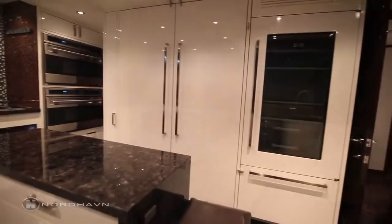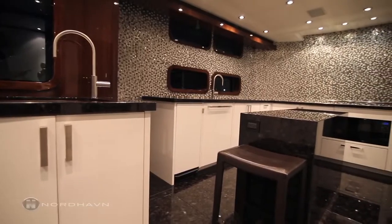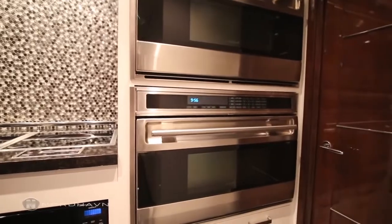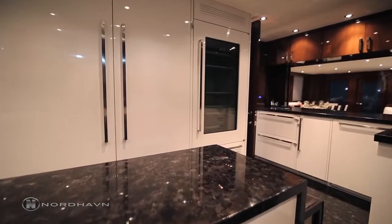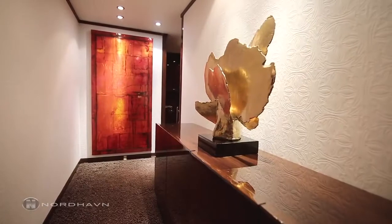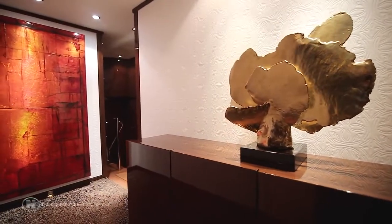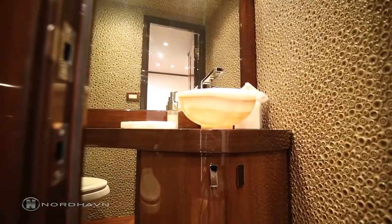Forward to port is the gourmet galley. This was designed by a gourmet chef. It features top of the line appliances. In the galley area, there is also a pantry. Across from the galley to starboard is the convenient dayhead.